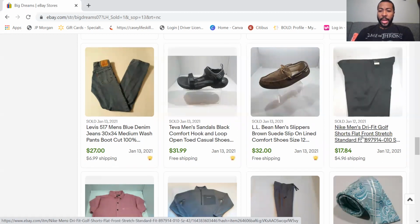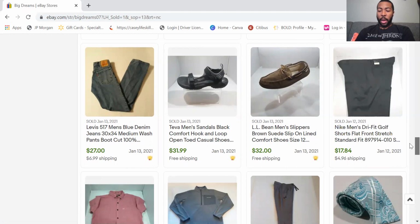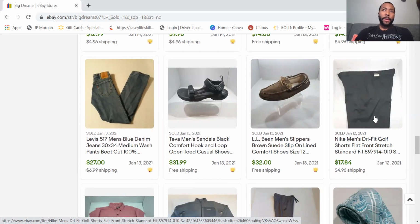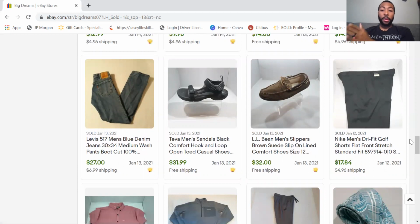Next, we have a Nike Dry Fit golf shorts, some Nike golf shorts. I had these priced higher than $17.84. I had to come down on my price because they still have like the retail security tag. I found them at the thrift store with that on there. They're new with tags, but for some reason, we couldn't get that off. So I ended up just coming down on the price because I didn't want to deal with it, and I knew no one was going to pay $40 for that if they were going to have to get it removed. So ended up just accepting an offer of 17 or I think $15 or so. I just wanted to get rid of it.